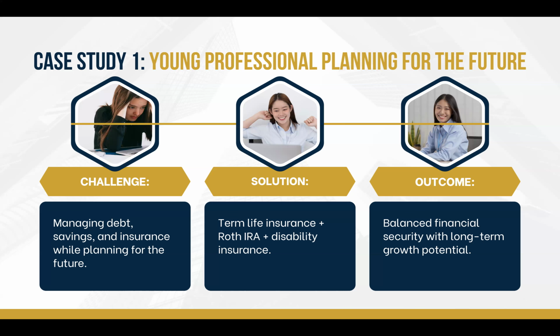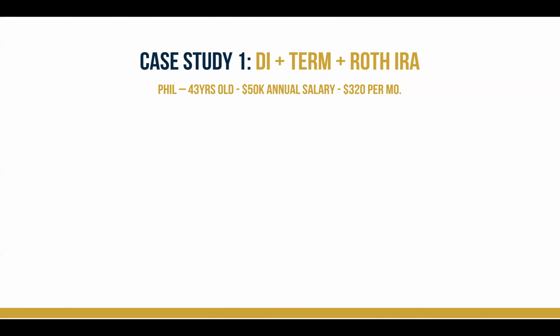So what I did first is I explored the idea of, let's say for example's sake, a 43-year-old male, only making about $50,000 a year. That's still a great salary. People can live off of that, no problem. And when you think about that, that's roughly $4,200 a month, give or take. So when we look at $320 per month as a budget, if I just do the simple math, 320 divided by 4,200, that's about 8% of their total take home that we can work with for a plan like this.